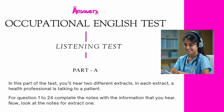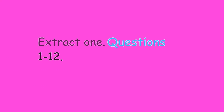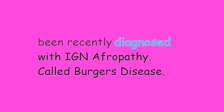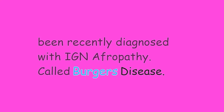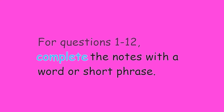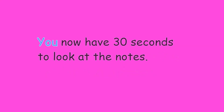Now, look at the notes for Extract 1. Extract 1. Questions 1 to 12. You hear a nephrologist talking to a patient named Laura Thompson, who has been recently diagnosed with IgA nephropathy, called Buerger's disease. For questions 1 to 12, complete the notes with a word or short phrase. You now have 30 seconds to look at the notes.